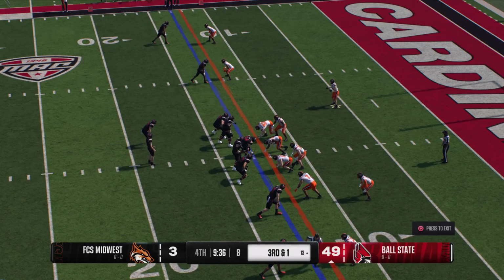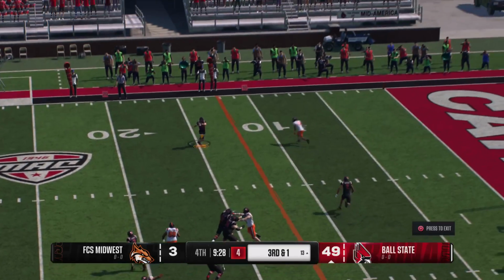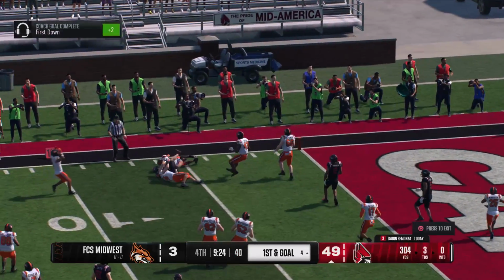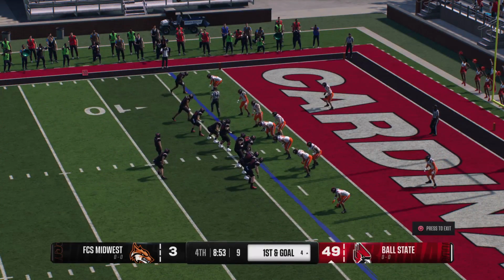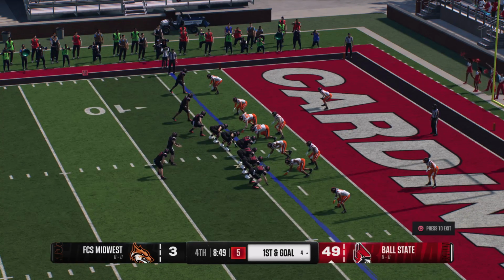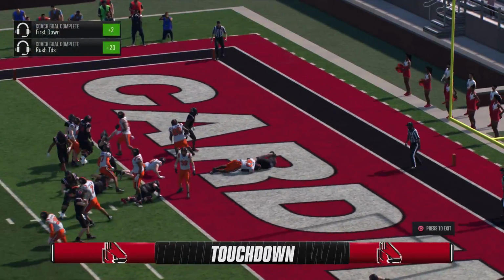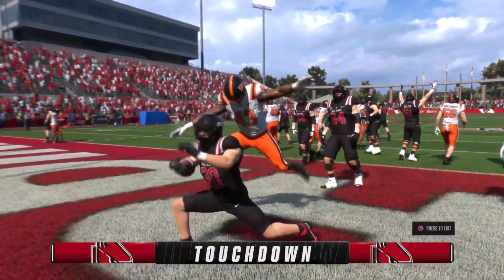They'd love to pick up this third down and get a fresh set with first and goal. Wants to throw on third down. Floats it out in space. And they knocked him down, but he got past the line of the game. And the Cardinals line it up with a first and goal. First and goal, Ball State. They'll try to get it in with the run. Touchdown, Ball State. And the route is on.